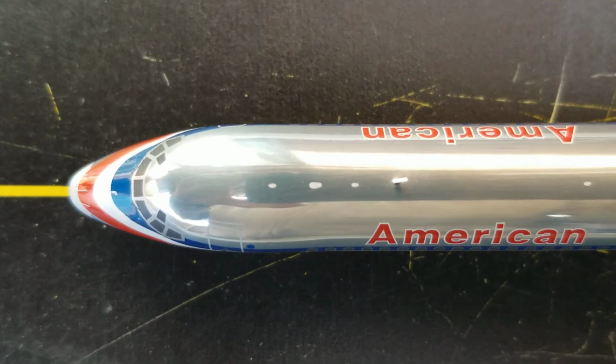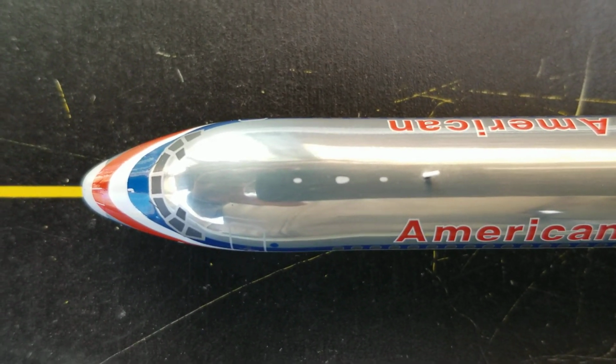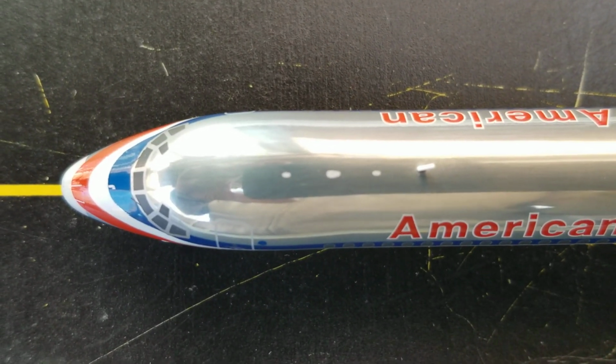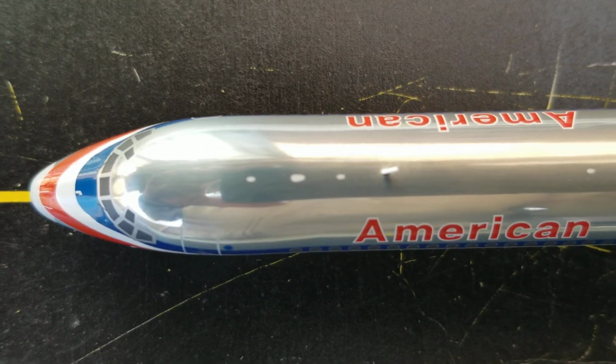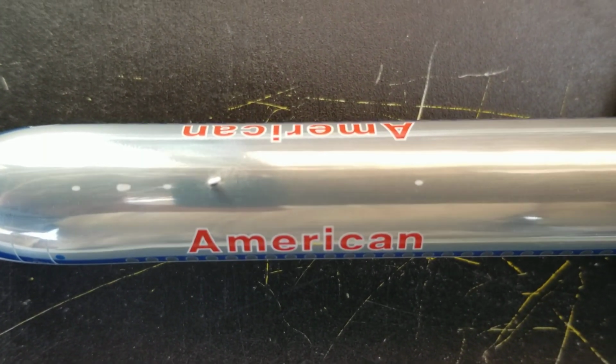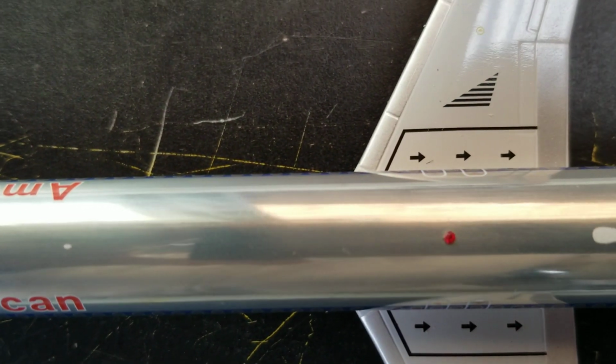All right, now you're looking at this aircraft model from the aerial bird's eye view. We're going to start at the front where you see the nose cone. You see the red, white, and blue cheat line right there, the pitot tubes, the windshield wipers, the cockpit windows. And then you come over this way, another antenna on top, and you see the American billboard title on both sides. Then you slide up this way.